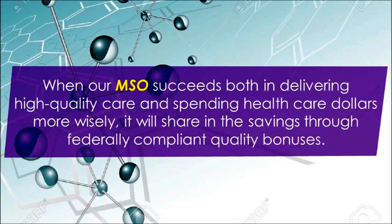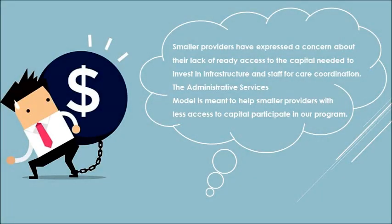When our MSO succeeds both in delivering high-quality care and spending healthcare dollars more wisely, it will share in the savings through federally compliant quality bonuses. Smaller providers have expressed a concern about their lack of ready access to the capital needed to invest in infrastructure and staff for care coordination. The administrative services model is meant to help smaller providers with less access to capital participate in our program.